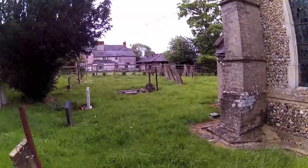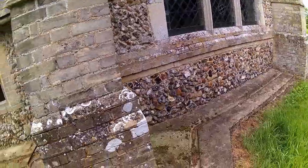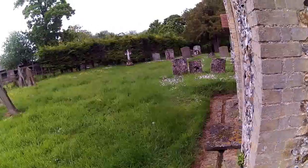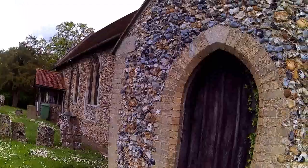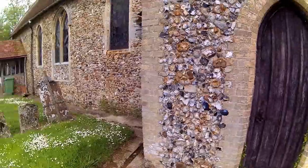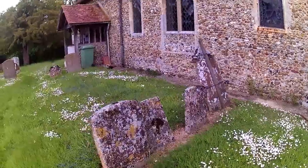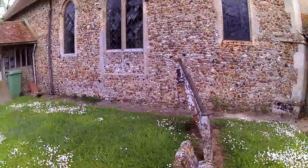The churchyard itself extends around to the side and put in here, which is very good and probably very necessary. Little extension at the side of the church, small wooden door. A lot of older headstones here. That one's supported from falling over any further.